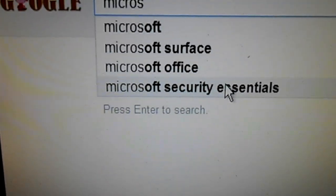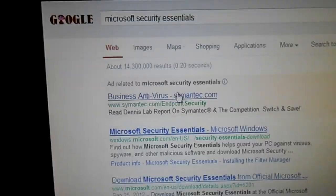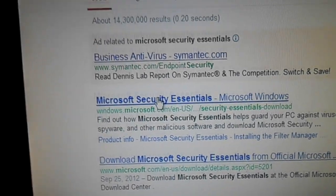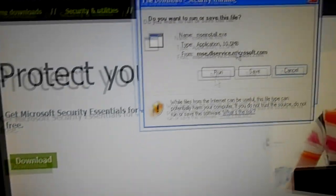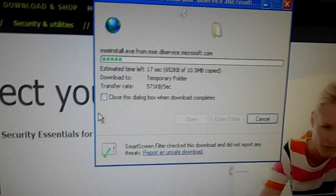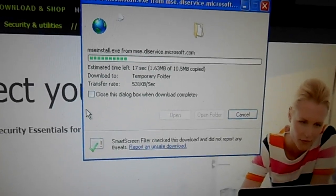Security Essentials, and that shows you how popular it is, because there it is right on the list. And this is the one I use, and you can't beat it for the money. Microsoft, and then there's the download here, and it runs on XP just fine. And for older machines, I prefer this.